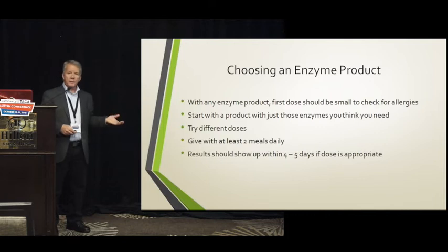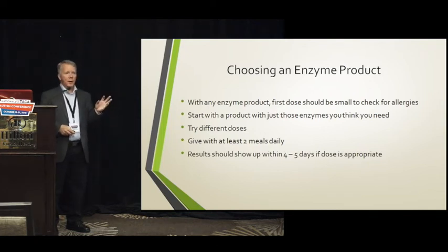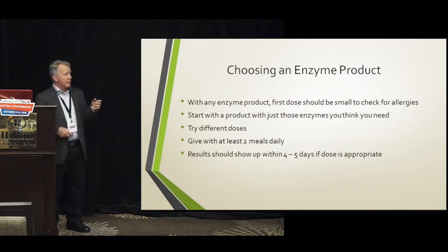Sometimes dosing before a meal is fine, and maybe you need a dose afterwards too. And give the enzymes with at least two of the meals, breakfast and dinner optimally. I know school lunches can be an issue when you're dealing with school nurses and such. But try to aim for two meals a day. If you can do three meals, great. And if it's going to work, the results should show up fairly quickly. I'd say within a week, and if you have the dose right. If you don't, then start adjusting the dose upwards.